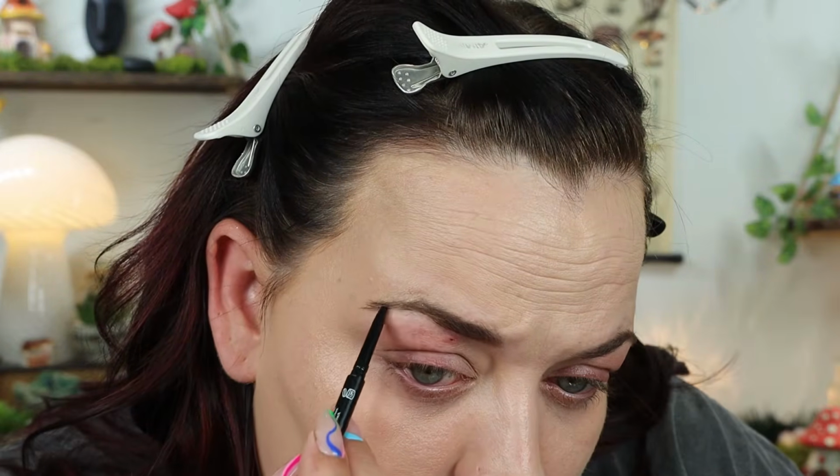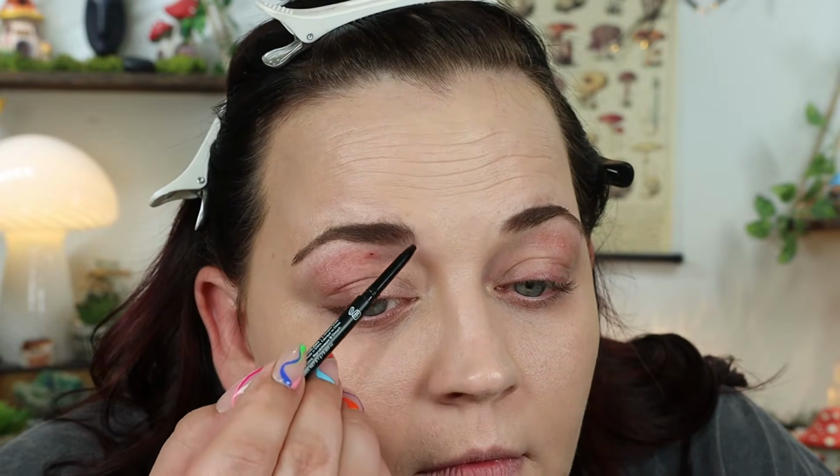And then I like to brush up to kind of make it fade. Makes it look more natural in my opinion. And that looks pretty good, honestly, and they were a lot easier than what I typically do. Honestly, it's not bad at all.